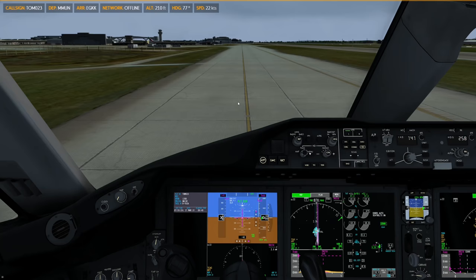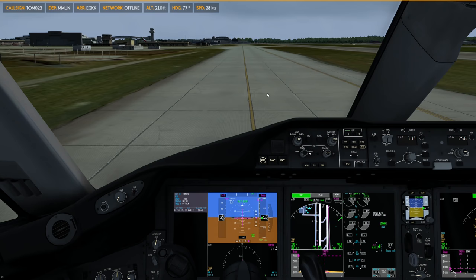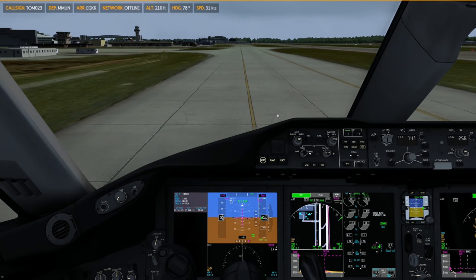So that was 8 hours 40 minutes that flight took. You know what? I'm actually impressed. Because PFPX told me it was going to take 10 hours and 50. So, that's a lie. Or 10 hours and 40. I can't remember. It's at the start of the video. 33 knots down the taxiway. Sue me.